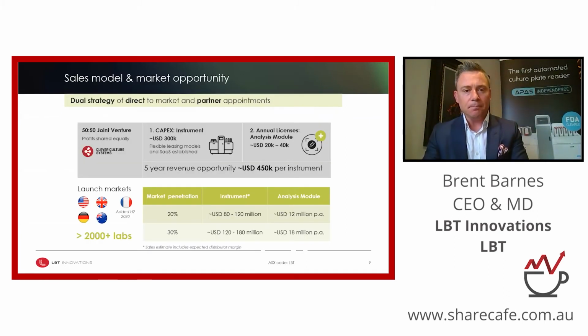Next slide. And this is the sales model. We've got a physical instrument, the APAS Independence instrument, which retails for $300,000 US. Then we have the software, the analysis modules, which range from $20,000 to $40,000 US per annum. So that's your install-based revenue, or trailing revenue component of the model: an upfront CapEx, and then a recurring revenue, which is the software. You can't opt in or opt out of the software. That's what does all of the analysis and really the intelligence of the instrument.